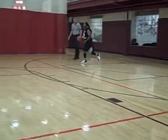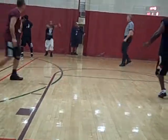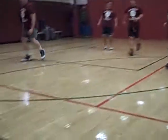11-7 game. Derek in the ball now. First touch of the night. Comes in on the right side. Sets up on the right side. Dishes off the right side to Nat. Back to Larry on the left side. Right on the left side to Al.